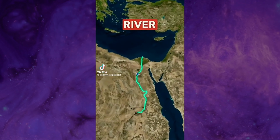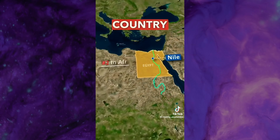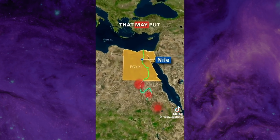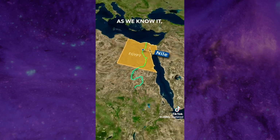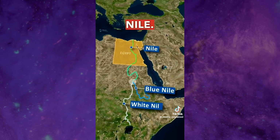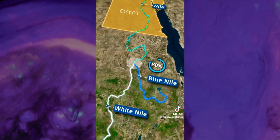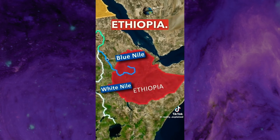This is the longest river on Earth, the Nile. And this is the main reason why Egypt is the second richest country in Africa, after Nigeria. But there is a problem further upriver that may put Egypt's economy in danger. You see, the Nile as we know it is formed from the Blue Nile and the White Nile. The Blue Nile is the source of 80% of the water of the Nile, and what is extremely concerning for Egypt is that its springs are located in Ethiopia.